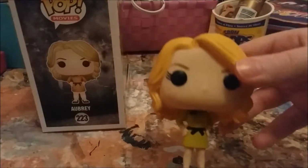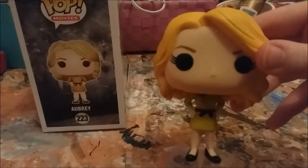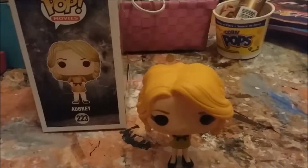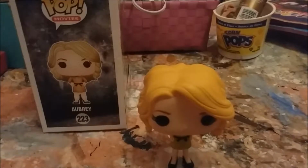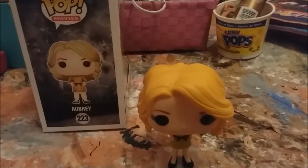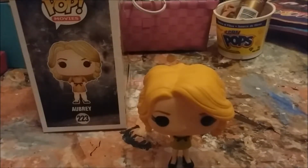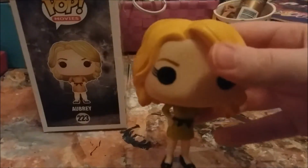So I actually bought this pop around the time the movie came out. I was really interested because most of her pictures that were released online before the movie came out were of her in her wedding dress. There's a scene in the movie where you only see her in the dress for like a minute, but it has so much detail, and I want to do those details.